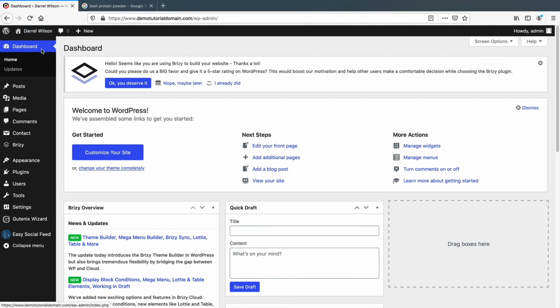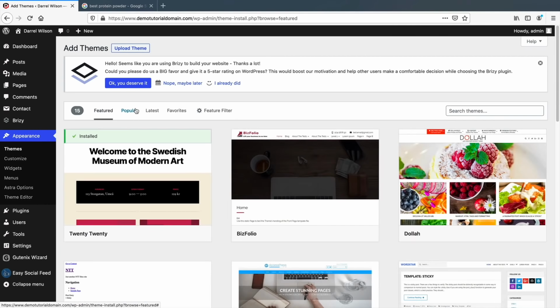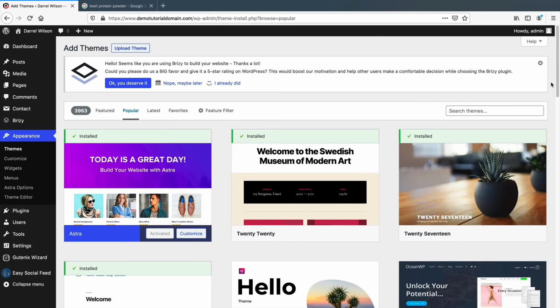give you templates for Brizy. So I'll go ahead and go to the appearance and theme section and just show you which ones do.